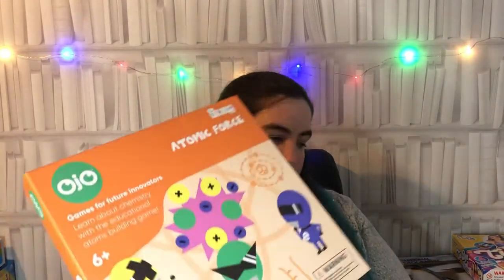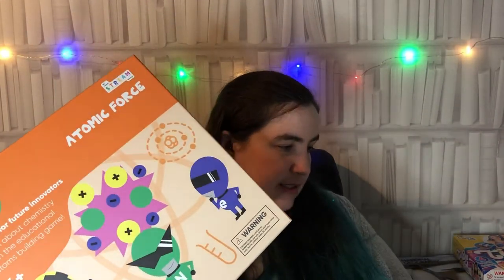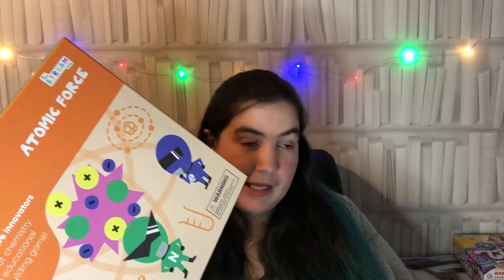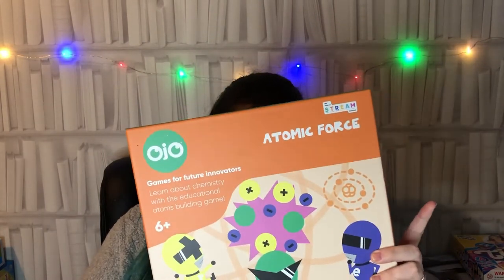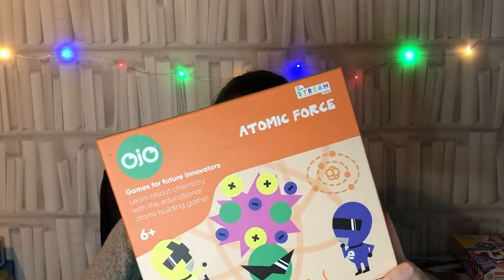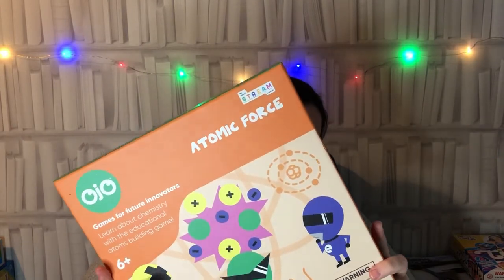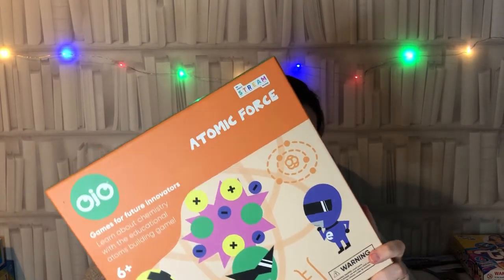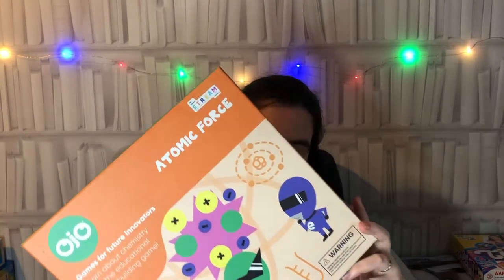Alright, next I've got a couple of things from Ojo. And first up is the Atomic Force chemistry game. And you learn all about atoms and elements and things while playing a board game. So this is £16.99 and it's suitable for 6+. You get a game board, you get some data sheets, you get 270 different tokens, 10 atom boards, 4 dice and some player tokens.